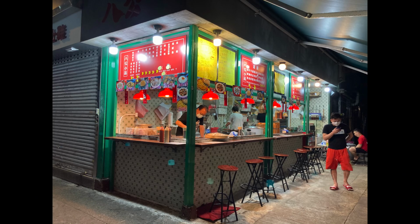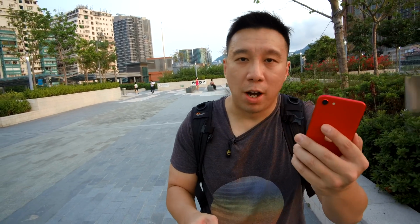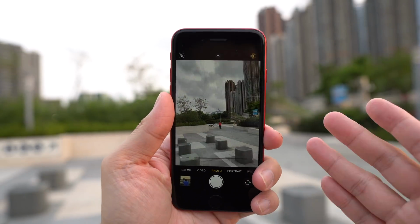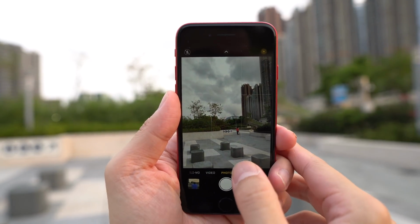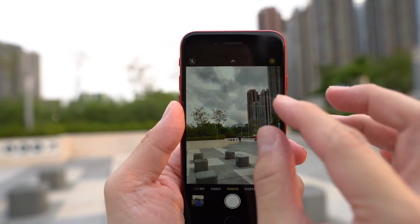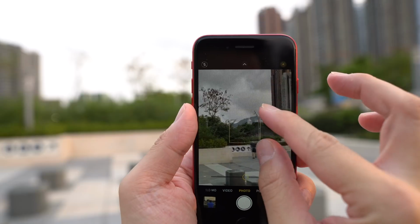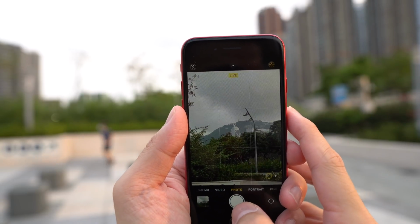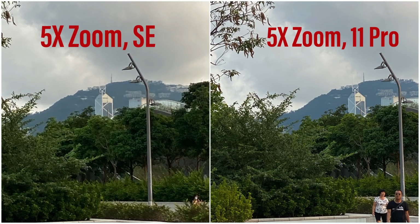Now likewise, for wide angle and zoom shots, you can't take wide angle images at all because there is no wide angle lens. And for zoom shots, because there is no telephoto sensor, all the zoom is digital. In fact, if you look at the camera interface, there isn't even that button for you to tap to go in 2x. You have to pinch to zoom, which is a little bit of a hassle because you can't pinch to zoom with one hand. And you can only get up to 5x digital zoom, whereas the iPhone 11 Pro can get all the way up to 10x.